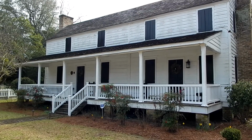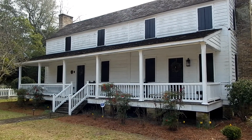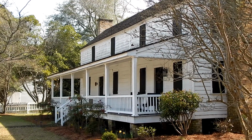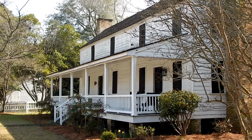And today I'm back at the Jacob Kelly House, located here in Hartsville. This home was built in the late 1820s and occupied until the late 1950s.